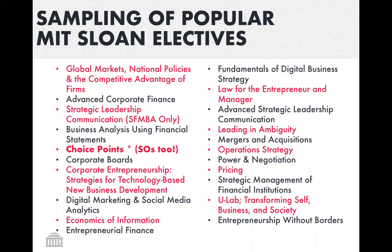This is a really small sampling of all the different electives that have been really popular over the last couple of years for our Sloan Fellows. I've bolded one called Choice Points, and reference that this is something that is open to our students' significant others. I know this was a question that was asked a few times leading into our webinar today. The academic experiences here at Sloan are really only for degree students, so a student enrolled in a degree granting program. But Choice Points has been a part of the Sloan Fellow experience for many, many years.